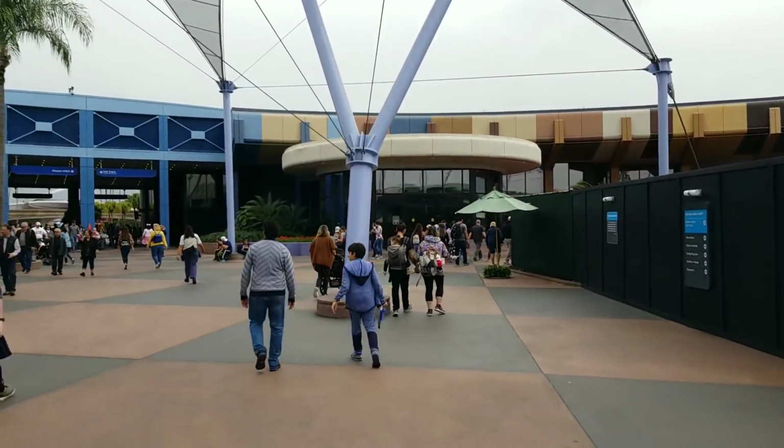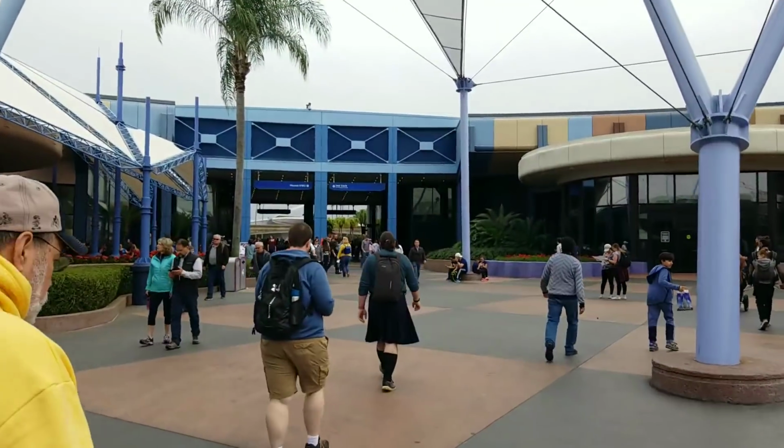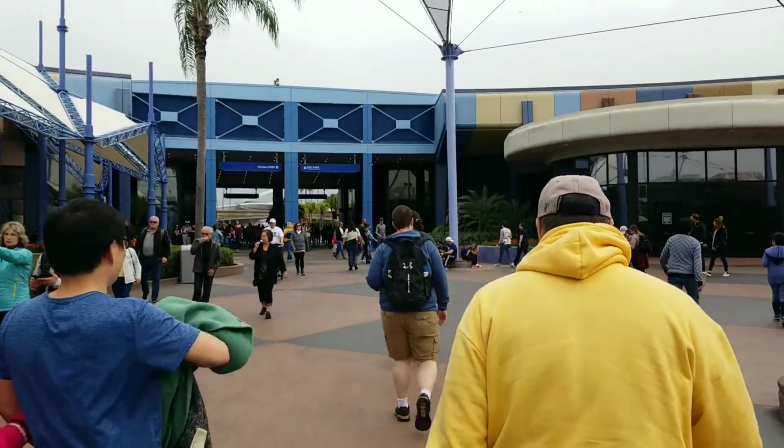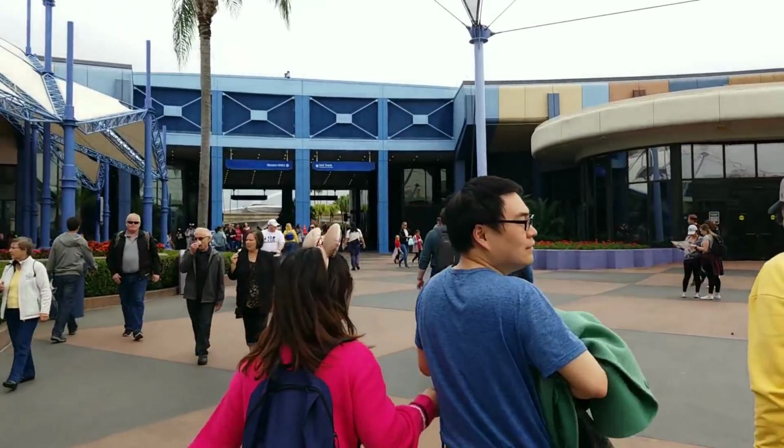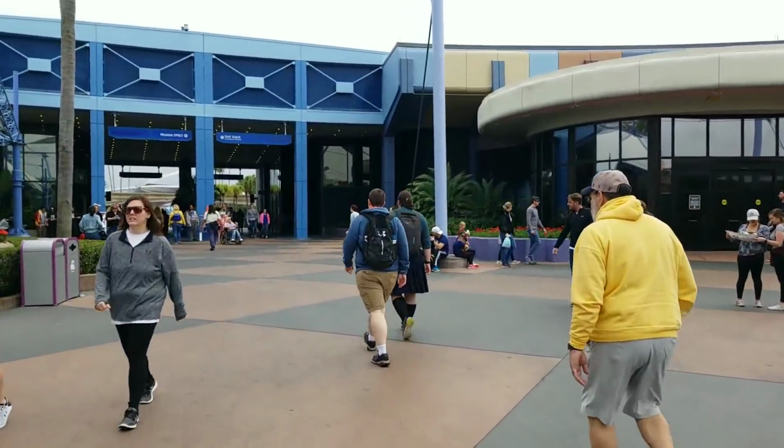So we'll make our way over here. Mission Space and Test Track. We'll check out the Guardians of the Galaxy, see what it looks like out front, if they've done anything major there. Check out the Space Restaurant.